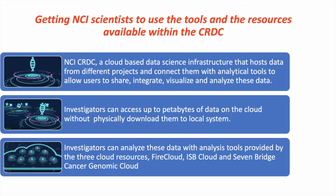But then again, in a nutshell, CRDC is basically a one-stop shop where you can go and do data sharing, data analysis, and hopefully data management. I hope that answers the question. It does, it's perfect. I also dropped in the chat the link to datacommons.cancer.gov. They have a really beautiful video that I think people will enjoy watching. Yeah, the video is on that page, so it's great.